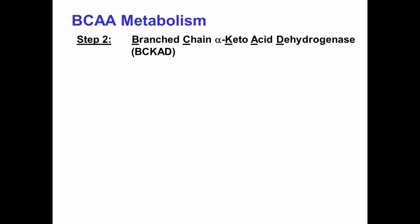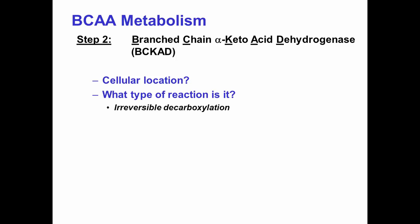Okay, second step in branch chain amino acid metabolism is this BCKAD. There it is written out. Cellular location, mitochondria. What type of reaction is it? Irreversible, and I didn't say this before, it's a decarboxylation reaction. Oxidative, in fact. Oxidative decarboxylation.